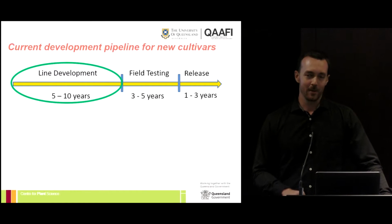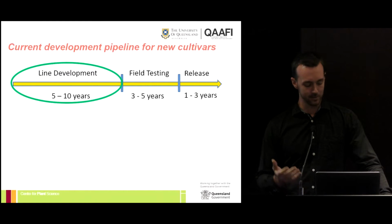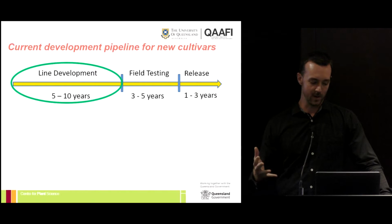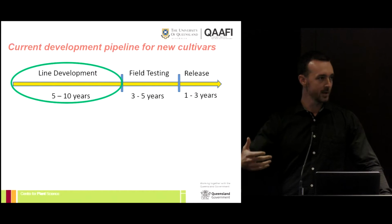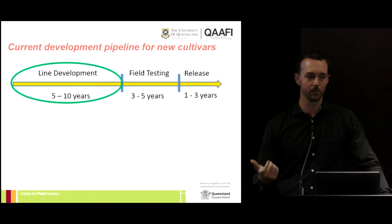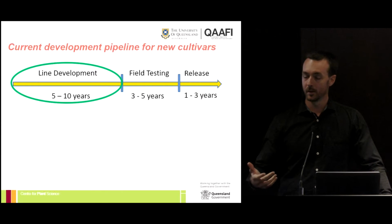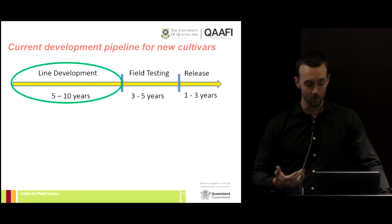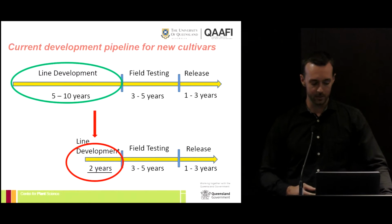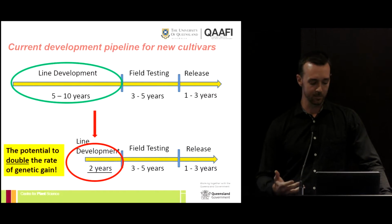So every breeding program on this planet is different in the way that they breed. But just to give you an idea of where this technology fits in, it's the line development phase, if we break it down. This field testing phase and the journey towards variety release, these components of a breeding program are often fixed in terms of time, because a minimum number of environments and years are required to evaluate that test material to make sure that it is suitable for a farmer to grow, in terms of being confident that it's adapted and has the right quality, etc. So it's this line development phase, and in theory, if we can go twice as fast in that phase, we can potentially double the rate of genetic gain.